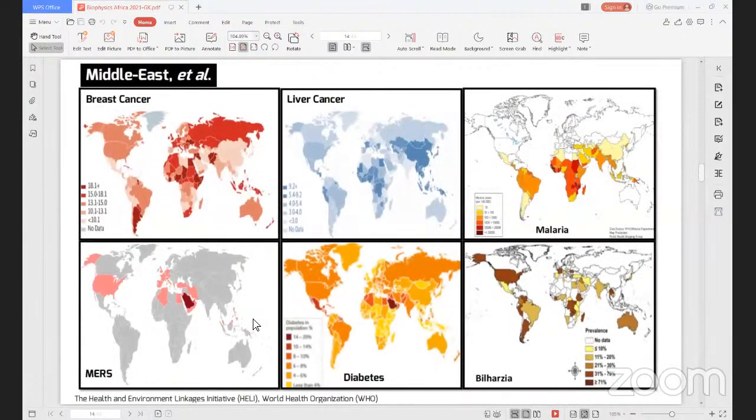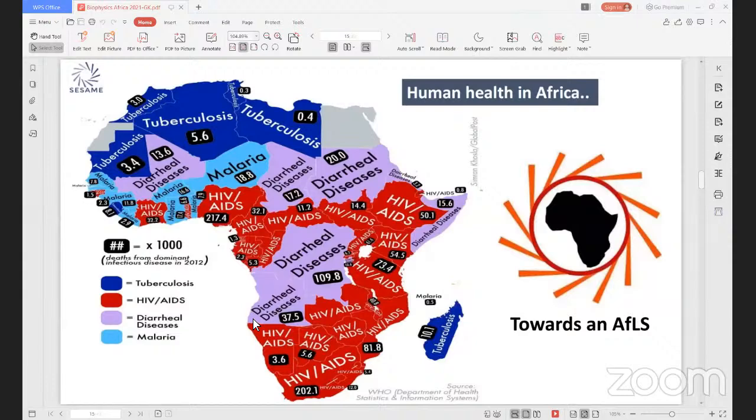So this is the world map of diseases in the Middle East, and not only the Middle East. But our researchers show a lot of interest in working on these targets, such as breast cancer, liver cancer, diabetes, and bilharzia. And also extending this to Africa, also human health in Africa has a great share of a particular set of diseases, but we are looking forward to fight them as long as the hope is still there.